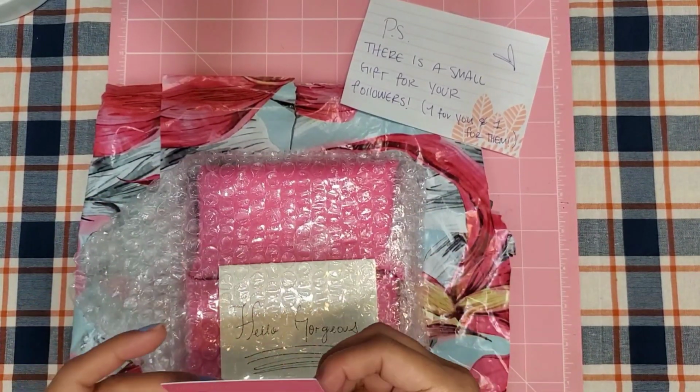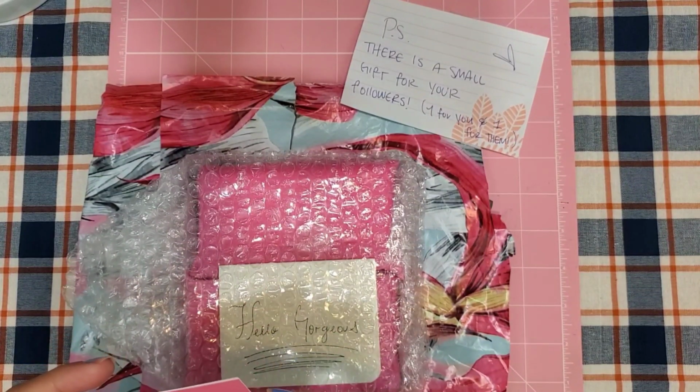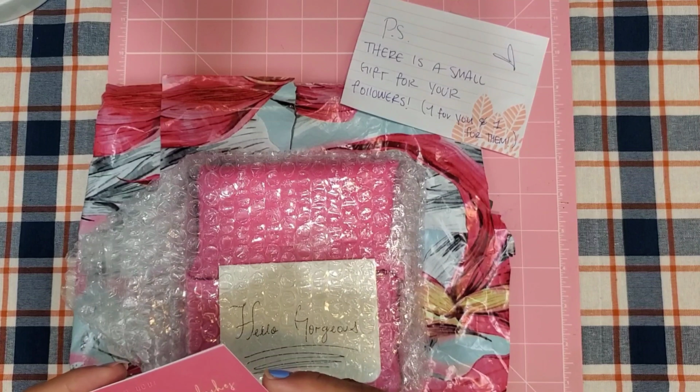And then she also sent me these little cards. It says, thank you, Abby Lashes. Oh my gosh, it says liquid matte lipstick.